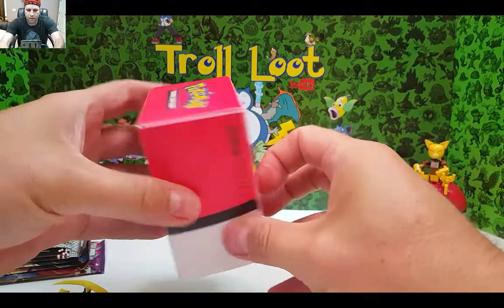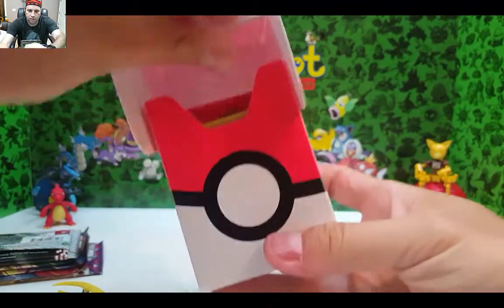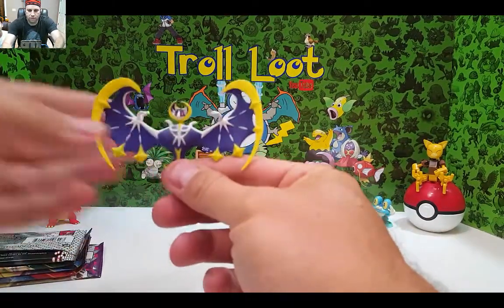You got the box here. We're saving that for last. I think there's a pack in it. Is there a pack in it? There's something in it. Yeah, let's get that last. Good idea.